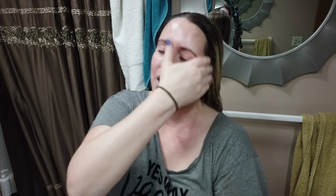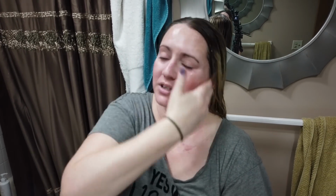So, I don't know, it looks very appealing in the jar. So now I'm going to go a little bit crazy with this, because I didn't before, because of the scent of the other version. So now I'm just going to apply it crazily, willy-nilly, just everywhere, because I love it now. It just feels so much better. Okay. There we go. I just went crazy.